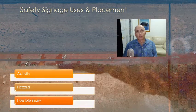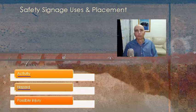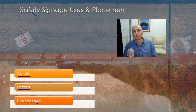Before we start, a sign is there first of all. Well, what is the activity that the worker is actually doing? What's the hazard that it's trying to reduce? And what could be some of those possible injuries? And from risk assessment, we know that we're looking at that likelihood. So let's have a look at some examples.